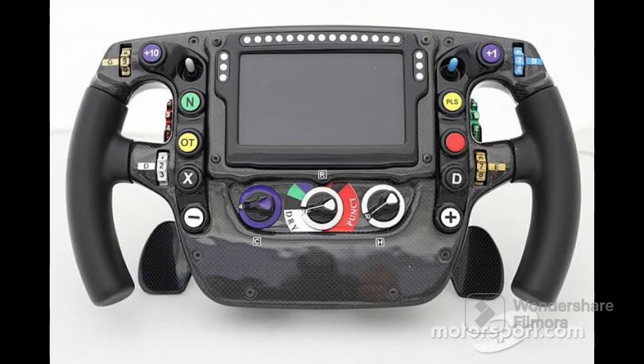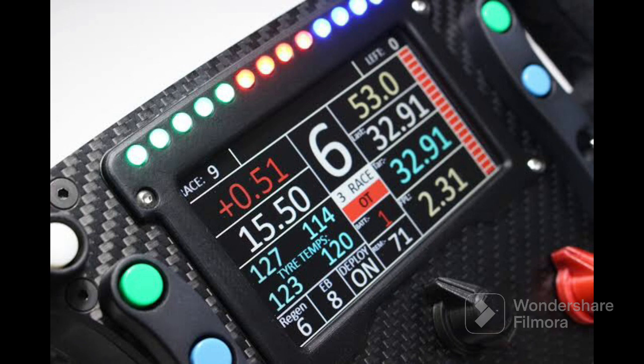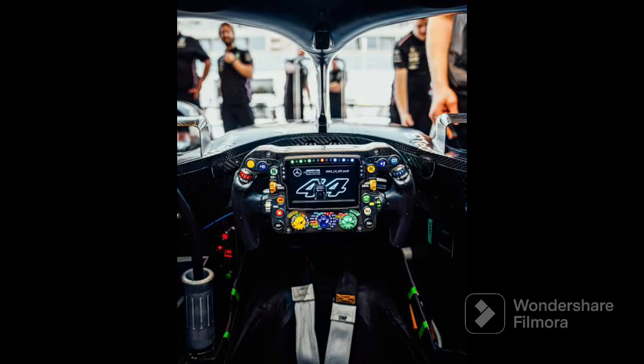Talk button. This button will allow drivers to send voice radio messages to the team, and the team can provide drivers with crucial information like lap times, sector times, cars, engine modes and box strategy. So this is the simplest and basic explanation of F1 steering wheels, buttons and their use in the race weekend.